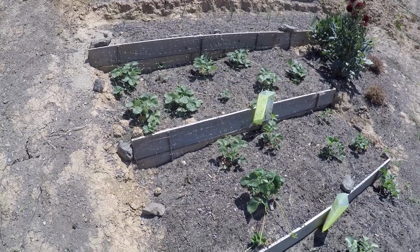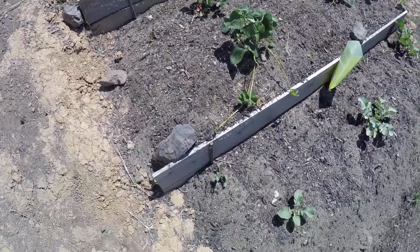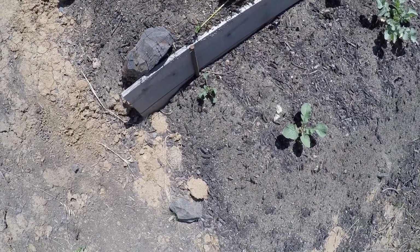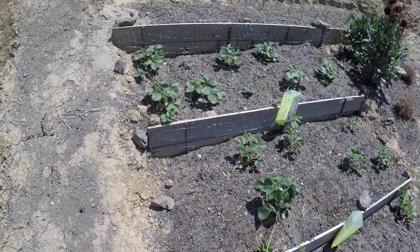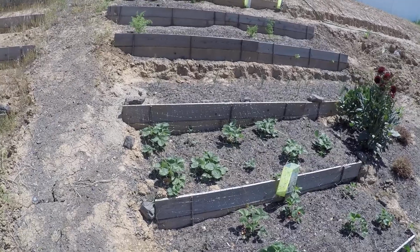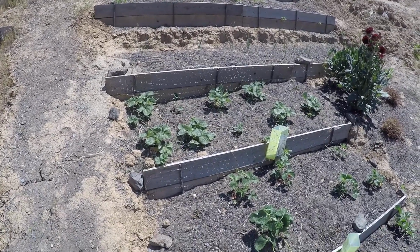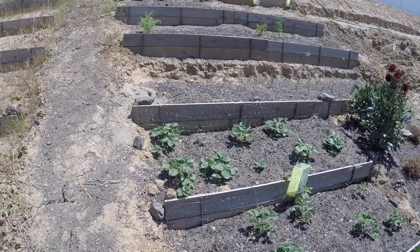Fortunately, looks like I've kept my beds themselves pretty clean. It looks like I might have a rabbit around here because he's been eating my radish leaves. It's okay. I don't mind the natural ones. I just don't want the birds getting the berries. That's why I got the nets up. I'm probably going to have to do the same for the raspberries.